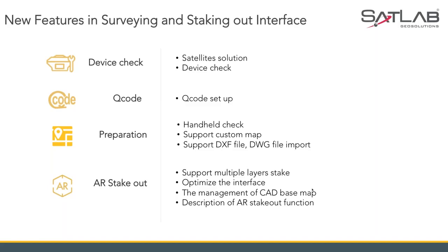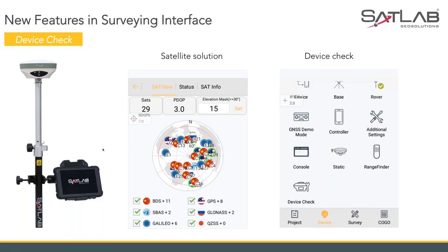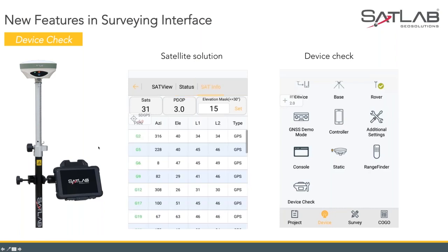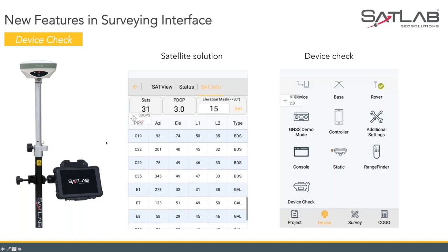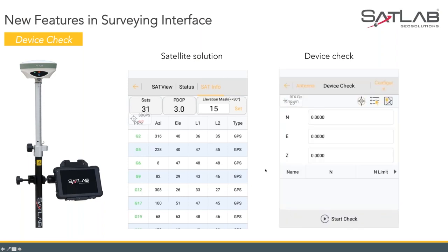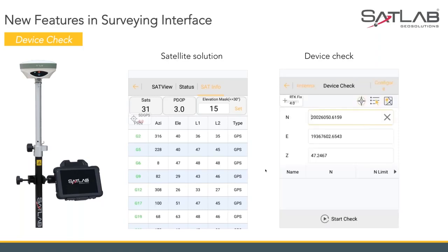Let's start with the satellite solution, where we can see exactly what kind of satellites we have. On the screen, we see all constellations. Also, we can see the signal strength, and we see all the details about our satellites. Which one is used, which one is tracking. Device check. This is a good option before we start to measure. We can check everything to see if our device is ready to work. Just push start check and everything will be done automatically.